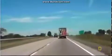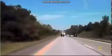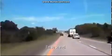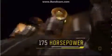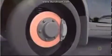Races across Missouri. Oh my God, I'm scared to death! Her gas pedal is stuck. I'm coming up with a bunch of cars. I'm so scared! She hits the brakes. But with the 175 horsepower engine redlining at 7,000 RPMs, the brakes do nothing to slow the SUV.